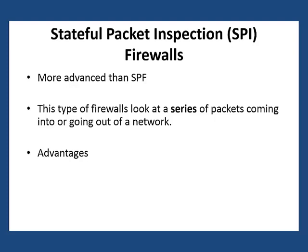Another more advanced firewall type is Stateful Packet Inspection Firewall, or SPI. This type of firewall is more advanced than static packet filtering firewalls because it actually looks at not just a single packet at a time, but a number or a series of packets coming in or going out of your network, therefore being able to make more intelligent decisions regarding whether to accept or drop the packets.